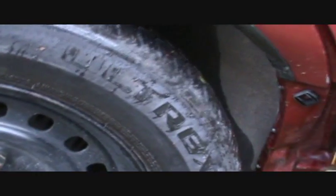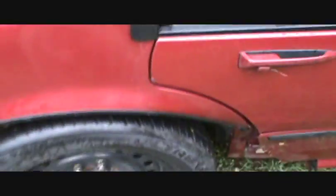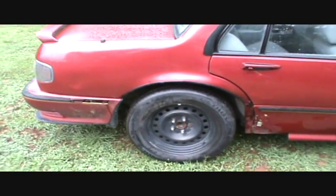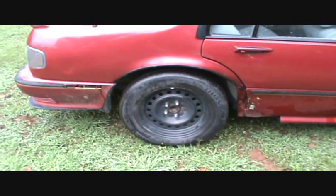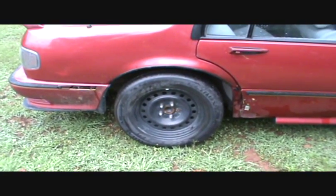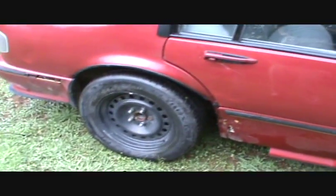It's not a big deal. The only thing I want to be sure of is that it's not bent the axle. But these cars are everywhere in the junkyard, so it's the same. This is an H-body. It's the same as, what is that, like an Olds 98, Olds 88, something like that, or a Buick Electra. So that's the worst part of the body right there. I'll have to deal with that.